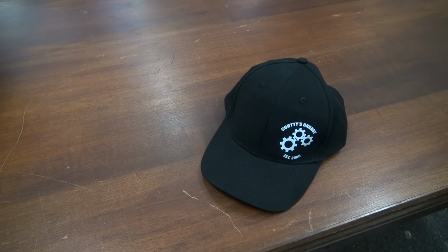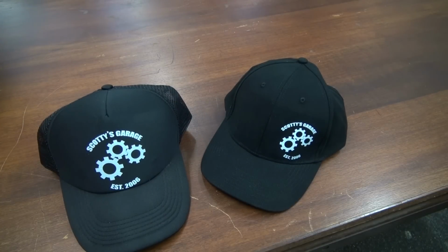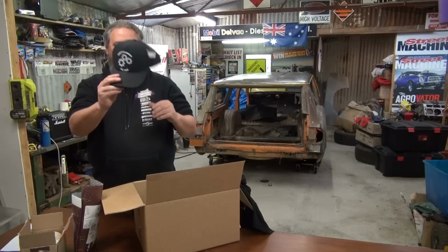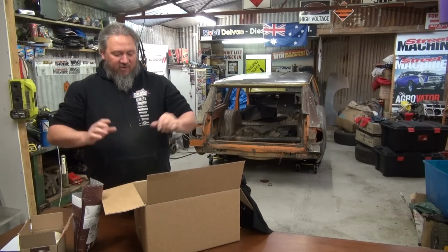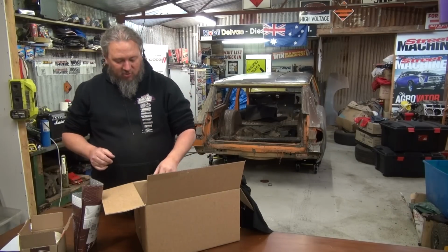Then we've got the OG trucker's cap. Logo in the center, mesh back, clip adjustable, $20 as well. So that is going to be the trucker's cap, and then we've got the snapback. 2 very different designs, but equally cool.